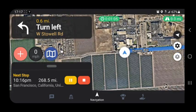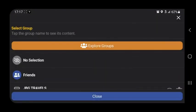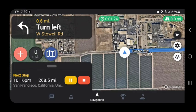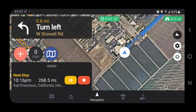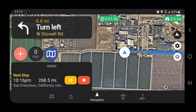There's more. We're not done. I can actually let people track me if you wanted to. You can set up a friends list. For example, the Fabulous 7, I have 7 people I went to orientation with. We want to meet up on the road. We want to know where we're at. They just click on Trucker John, and they can look, where am I on the map? And if they have an account, they can see how close they are to me. And they will get alerted when we're close to each other.